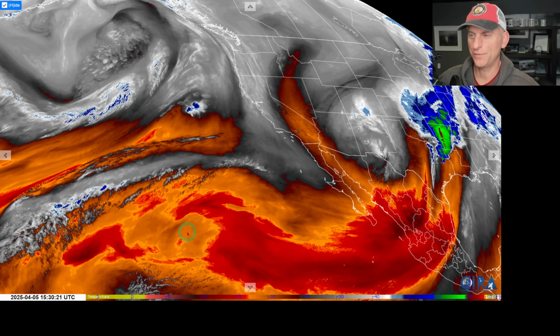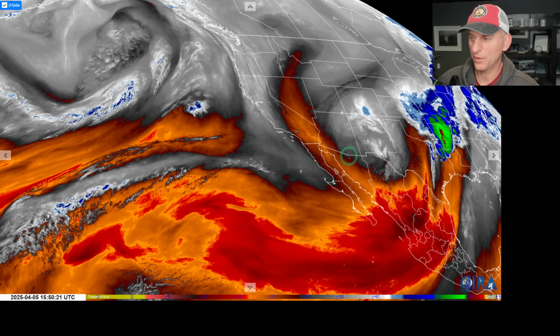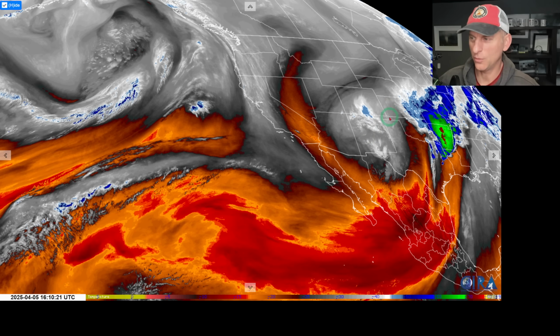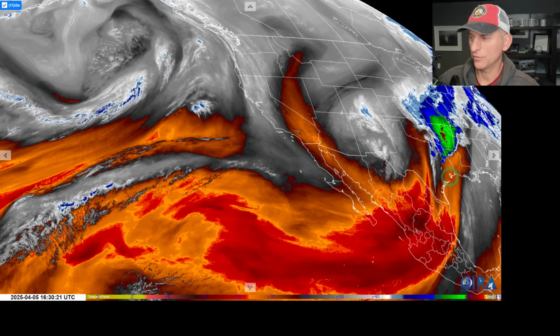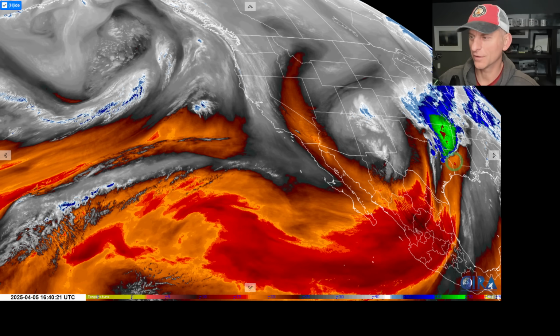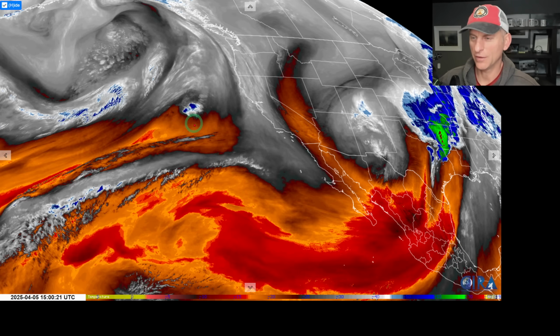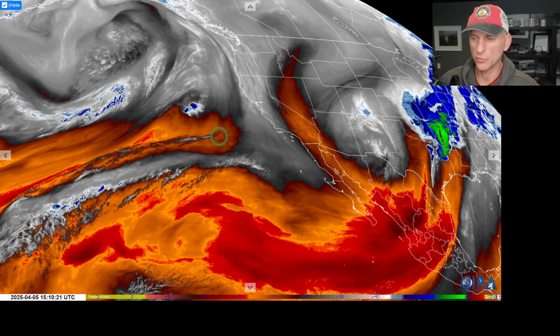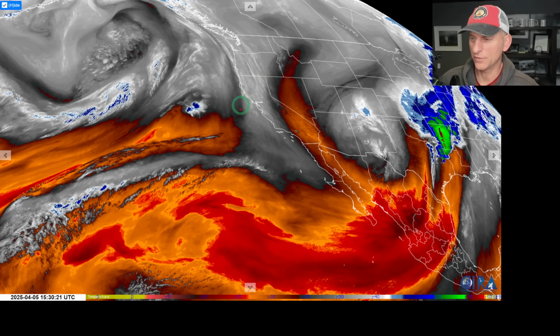Today is April 5th, and right now we're looking at the mid-level water vapor loop. This shows the low pressure system over Arizona and New Mexico quite well, and some severe weather out in front of that across some portions of Texas, and you can see Arkansas and Louisiana out there as well. And then we've got this next trough way out over the Gulf of Alaska, and that one's going to be bringing a frontal system towards California, and it's going to bring some light rain perhaps down towards the Bay Area, but we're not expecting much across Southern California. We'll take a look at that with this initial frontal system.